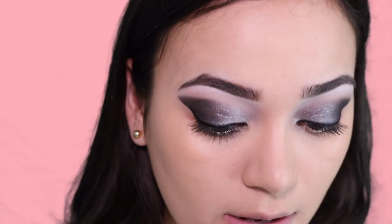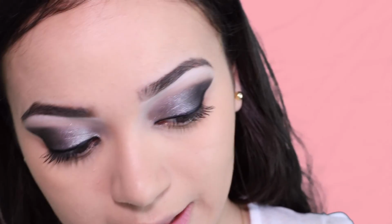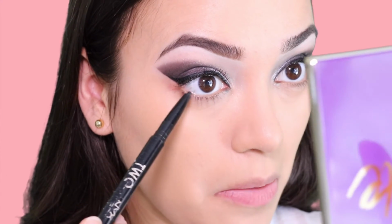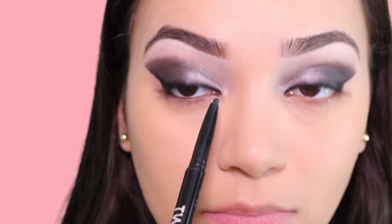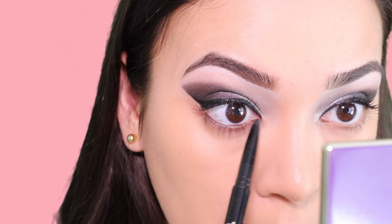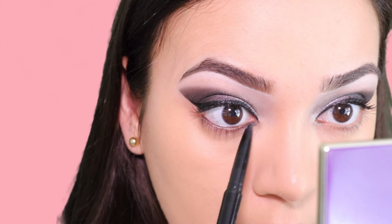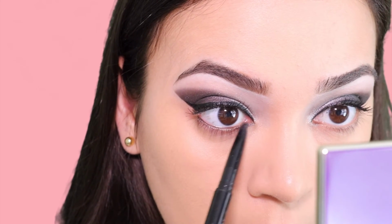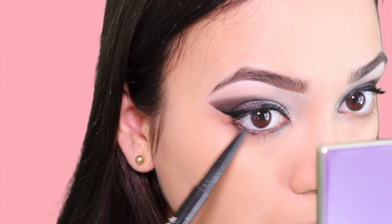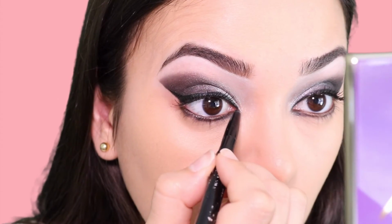Alright, let's move on now. Now that I did that, I'm gonna do my eyeliner on the bottom. So I would take that same kohl liner and I'm gonna line this out right here. I would put it on the inside here and I'd try to make it so bold all the way around. So I would start off small, just do the waterline, and then I would bring it down. Yeah, like that.